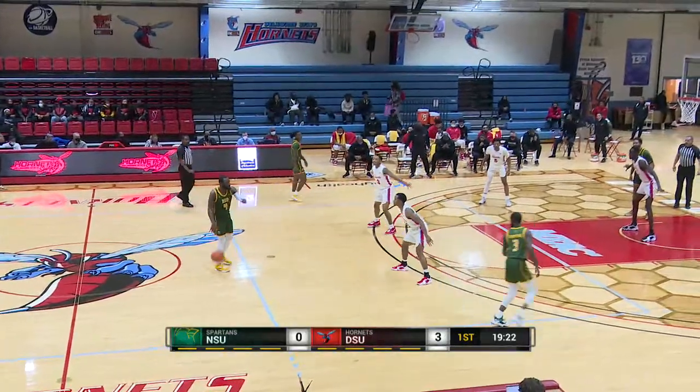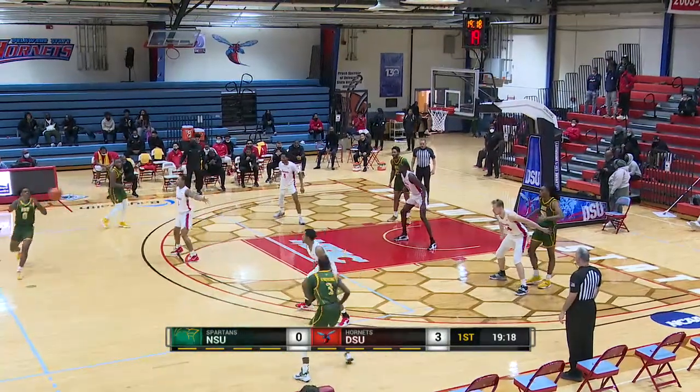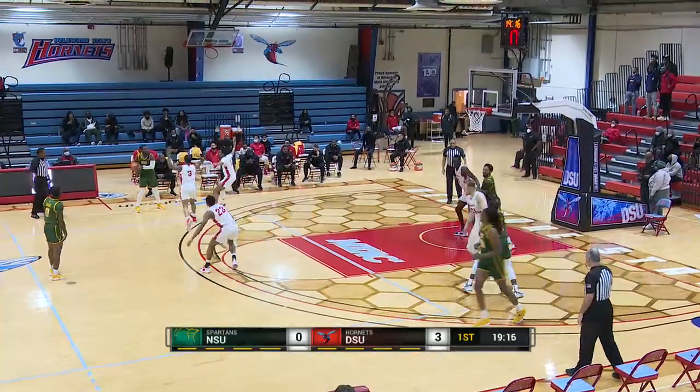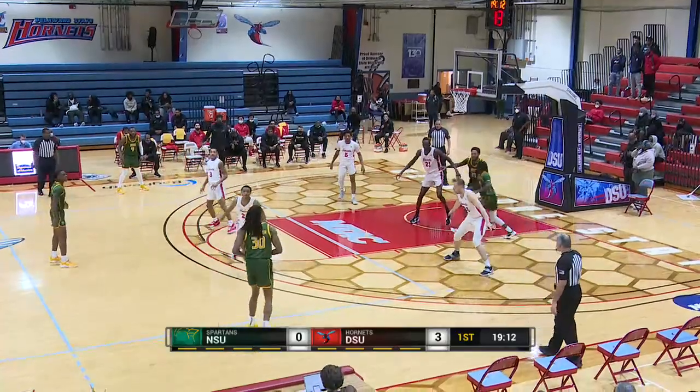Zach Kent dropping the three. He's had a hard time getting shots to go in over the last 3 games. 4 points for Zach Kent. He has 3 already in this one. Could be a good sign.